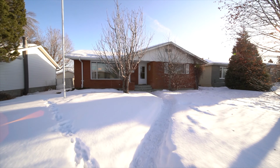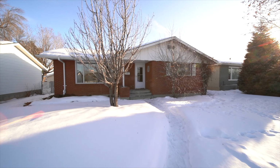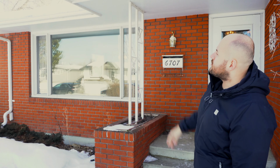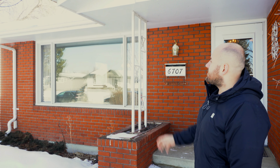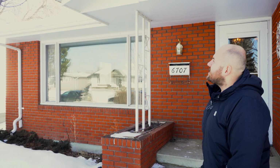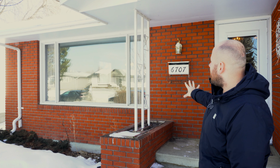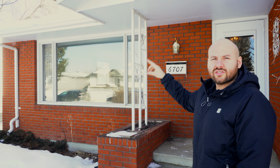First part here, we've got the exterior of the house. So likely gonna paint most of the brick. We're gonna do all new soffit here. They have old school soffit, the roof fence. So something I'll be changing is adding modern soffits and eaves back into it. Changing the windows, might do like a white outside with a black window surround.